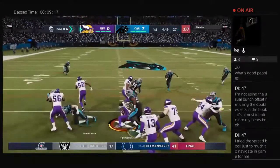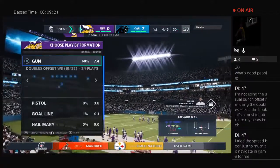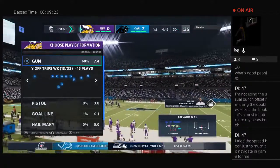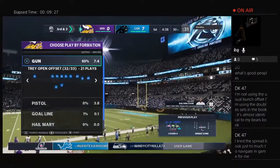On 2nd down, it's Cook. Just not a whole lot of room to operate there on that carry. No, not at all. They did a really nice job staying in their proper places and not allowing any lanes to open up.